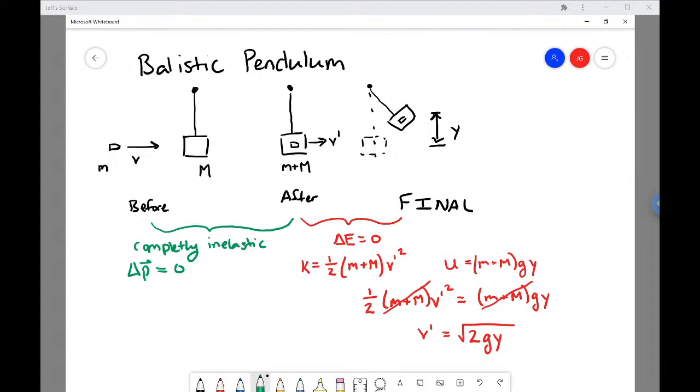So before the collision, the pendulum's at rest, so it doesn't have any momentum. The momentum of the system is all in the bullet, so before the collision, the momentum of the system is m times v. I should note that momenta are vector quantities, so to the right is positive. So P before the collision is equal to m times v, just m times the magnitude of v to the right. It's positive, m times v.